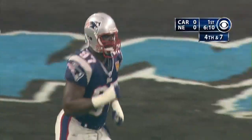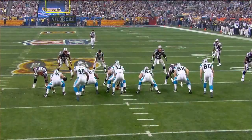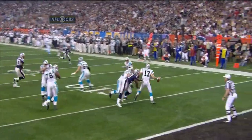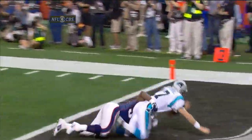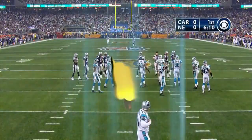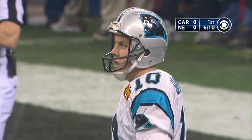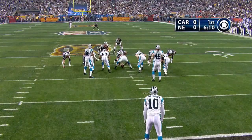Amazing. Jarvis Green has been inactive in some games this year. 2 weeks ago in the AFC Championship game, he gets 3 sacks. Delhomme may go outside to buy the extra time. And Jordan Gross, I think, is a little confused that Jake Delhomme is right behind him. That allows Jarvis Green to come in and put the pressure on him. So the Carolina Panthers, 3 possessions, 3 3-and-outs. And Sauerbrunn to kick for the 3rd time.